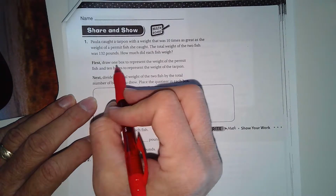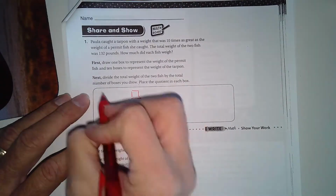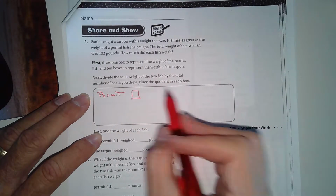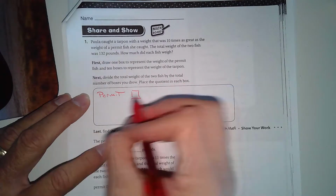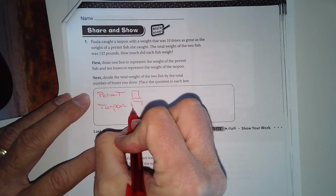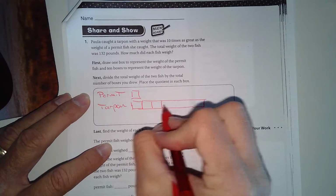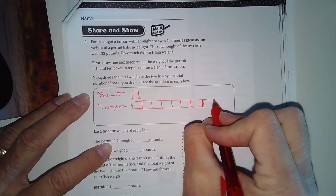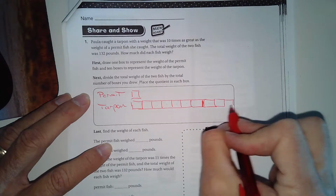And first here it says, draw one box to represent the weight of the permit. So everybody can draw a box right here and put permit fish. And then it says, then 10 boxes to represent the weight of the tarpon. And so we need 10 boxes. One, two, three, four, five, six, seven, eight, nine. There's 10.